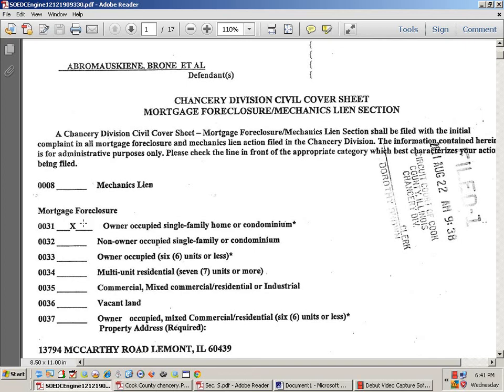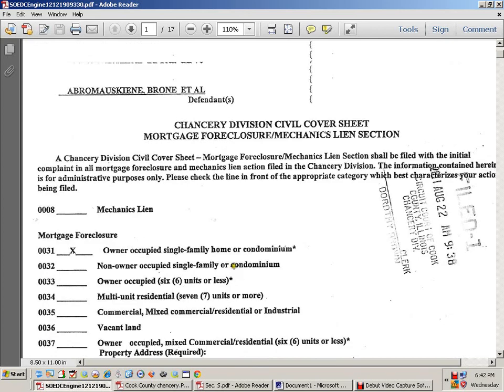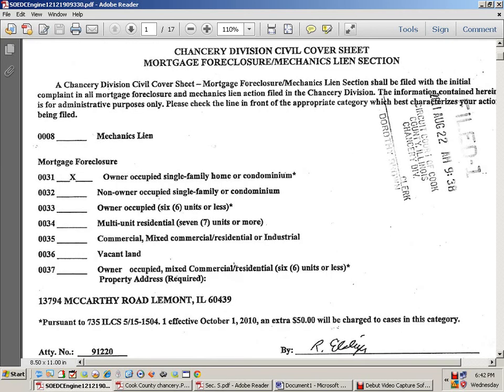So the first thing is, it's an owner-occupied single-family home. Well, they just said the guy in the house is the owner, right? How can they be foreclosing on him? He's the owner. But they are. And so there's the address, and so the name. So this is who is, you know, really signing for the plaintiff, right? Pearson Associates. So the whole attorney firm just got involved. So that's the cover sheet.